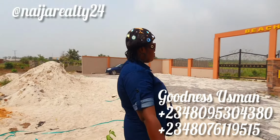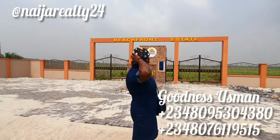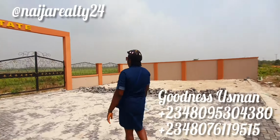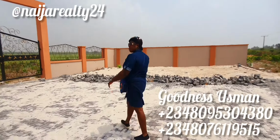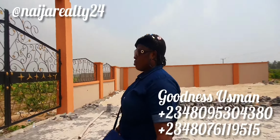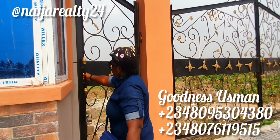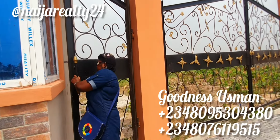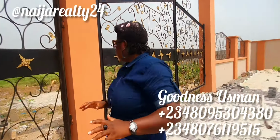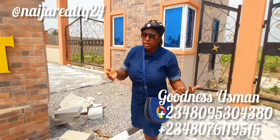So that's it. This is Beachfront Park and Garden. It's very nice. Maybe we should just take a few pictures inside. Let me just take a few pictures inside for this video. Oh wow, it's locked. Okay, so it's locked. I can't practically go in.